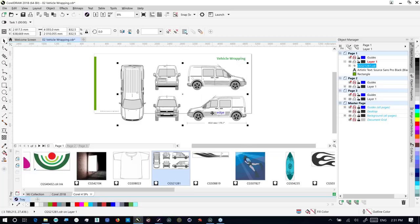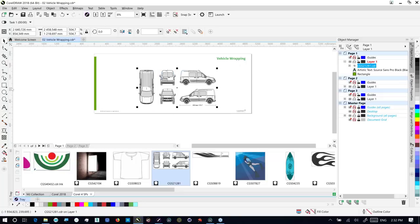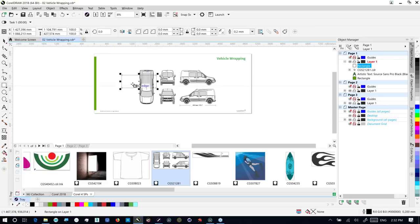So what I do is I take a measurement of a specific element. For example, in this case, I'm just going to undo that, right? I'm going to take the measurement of a door, and I know that in this case, the panel van door is about 1,050 millimeters. So I'll go ahead and draw a rectangle, basically to replicate the size of the door.